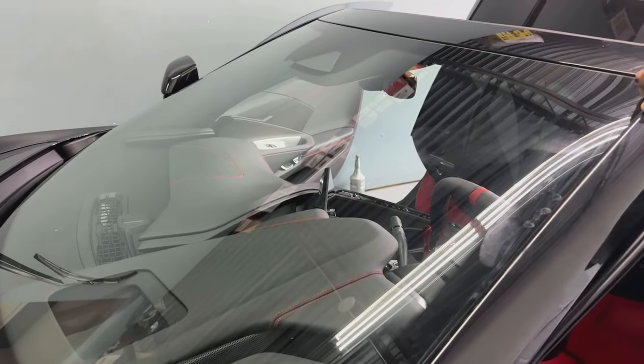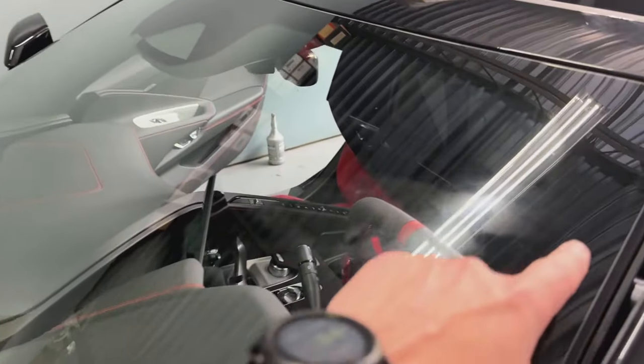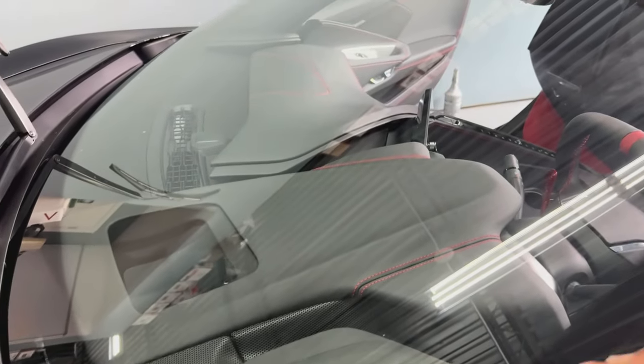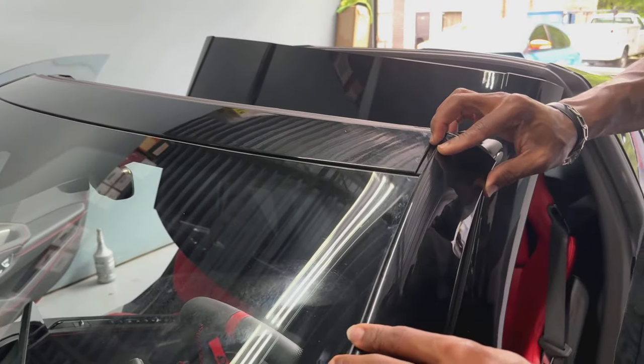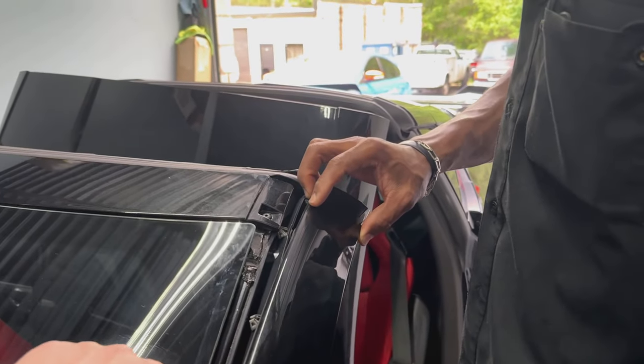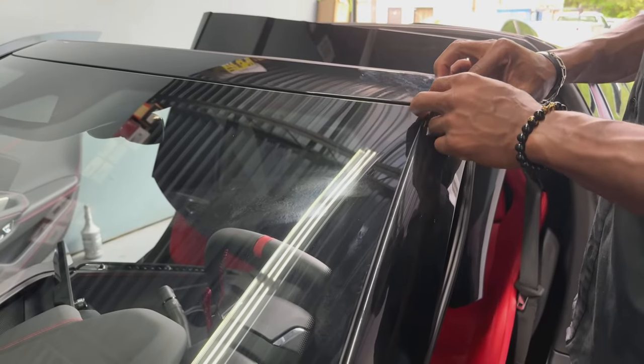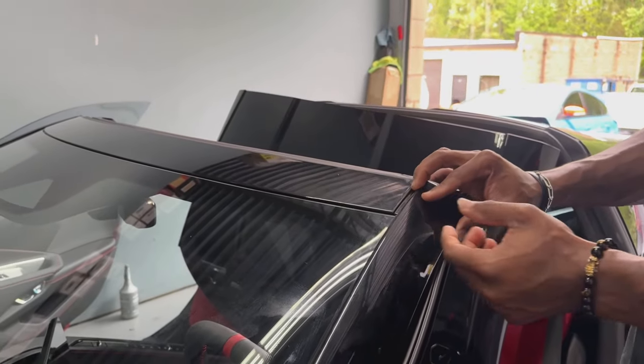Oh, there's one more. Well, you guys can see here, he's about to take it off. It's much easier when you do the install. It'll come out and tuck right under, and this is going to hide it. Awesome. And you can't even tell it's on there. That's awesome. It's going to be seamless as well. Oh, I love it.